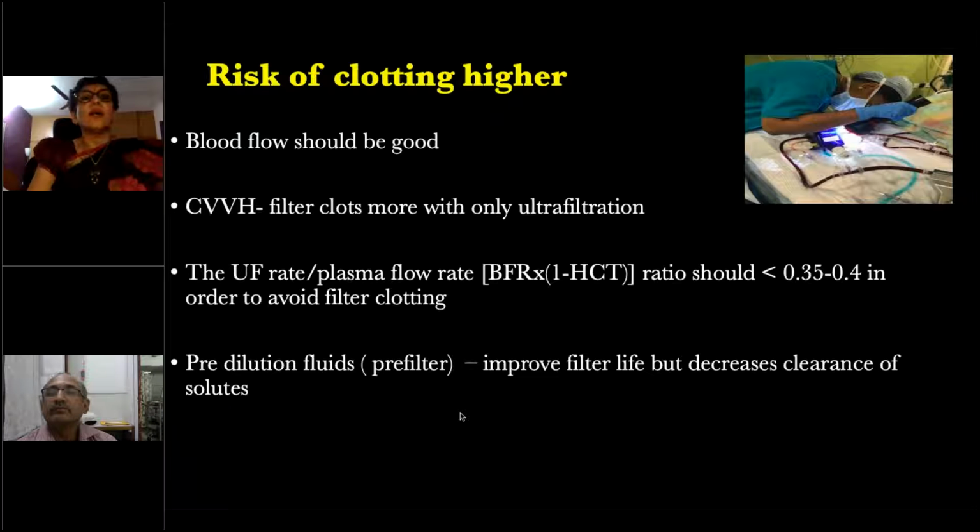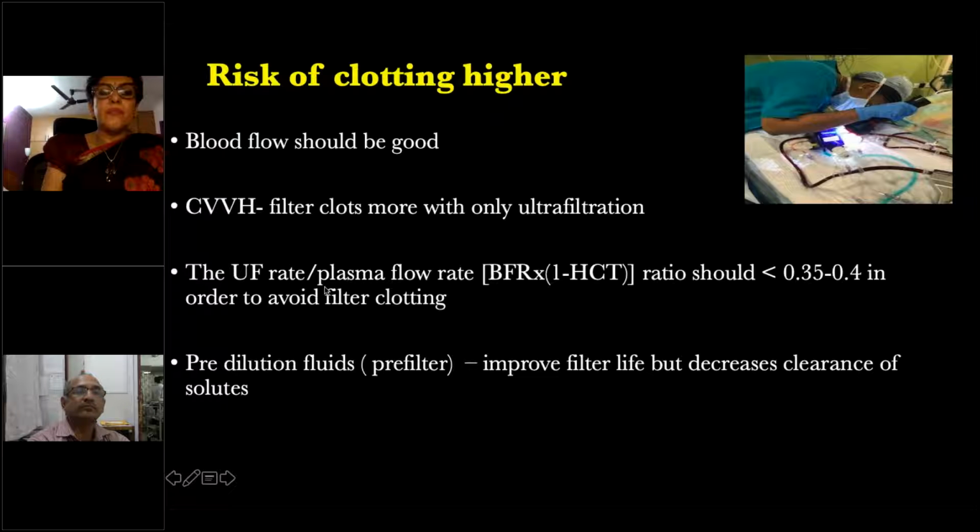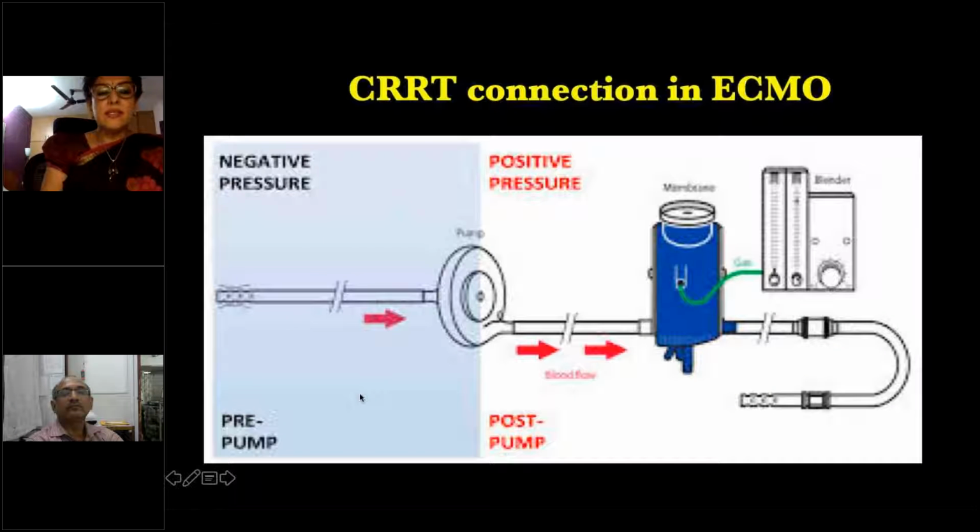Okay, so the risk of clotting is much higher when you have another machine and a lot of tubing into the ECMO circuit. So the blood flow should always be good, and your ultrafiltrate rate to plasma rate should be less than 0.3. And we all know that pre-dilution fluids will improve filter life but decrease clearance of solutes. This is something that you have probably heard before, but I just want to re-emphasize.